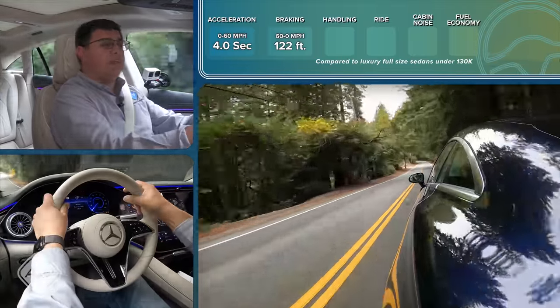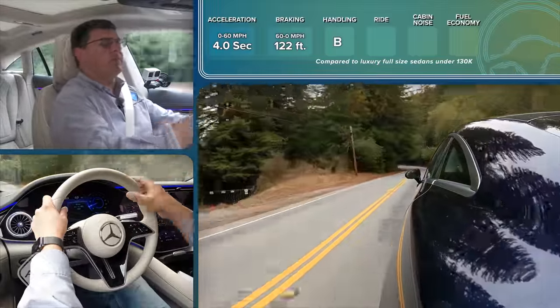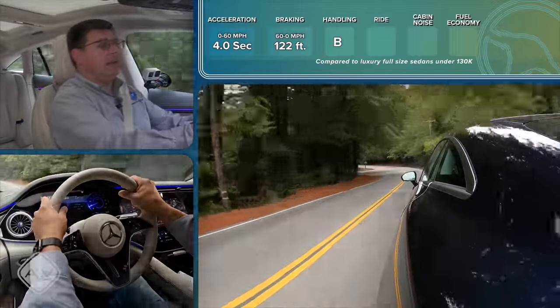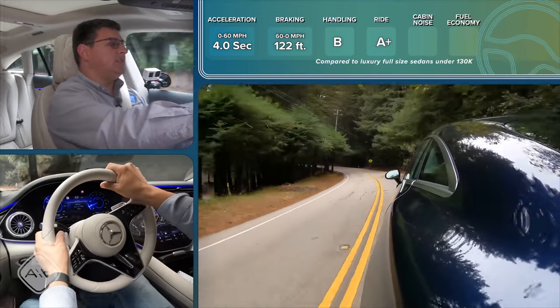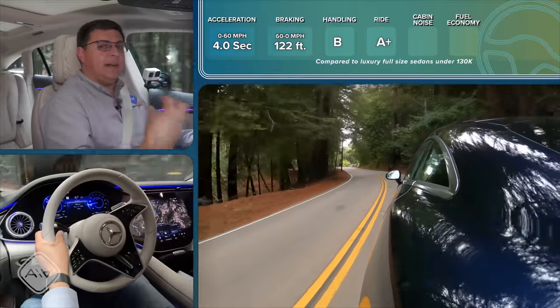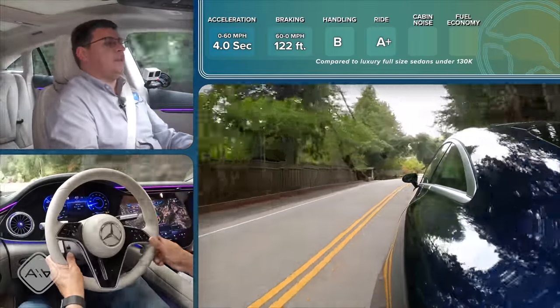When it comes to the scores, I'm going to give handling a B because obviously there are other large luxury sedans that will grip the road better than this, but this is certainly a lot of fun. When it comes to ride, absolutely an A+. I think Mercedes has done an excellent job making this ride like a big Mercedes sedan. And that may sound odd, but there's a lot of engineering work that goes into that.